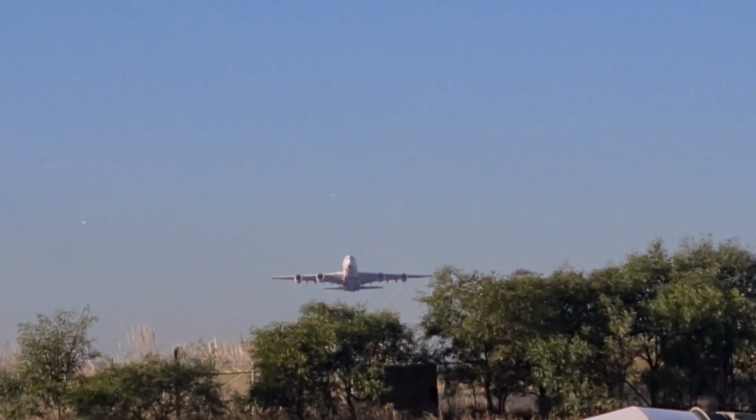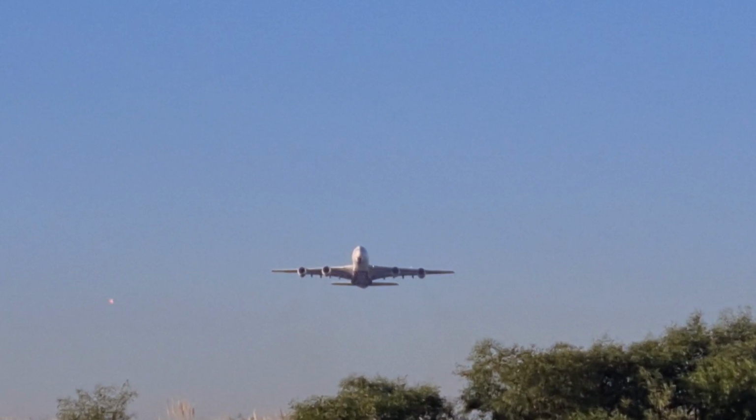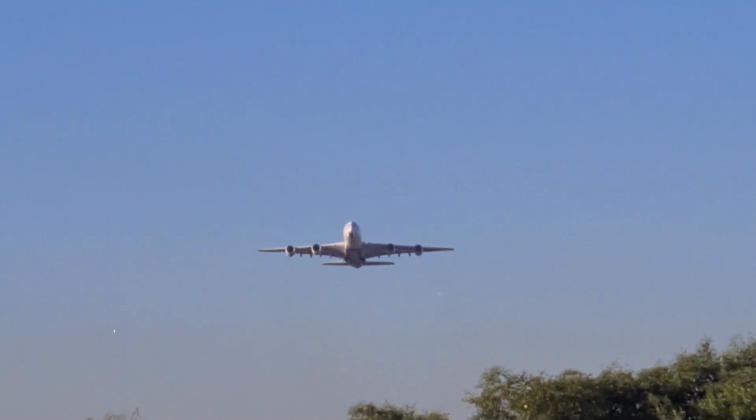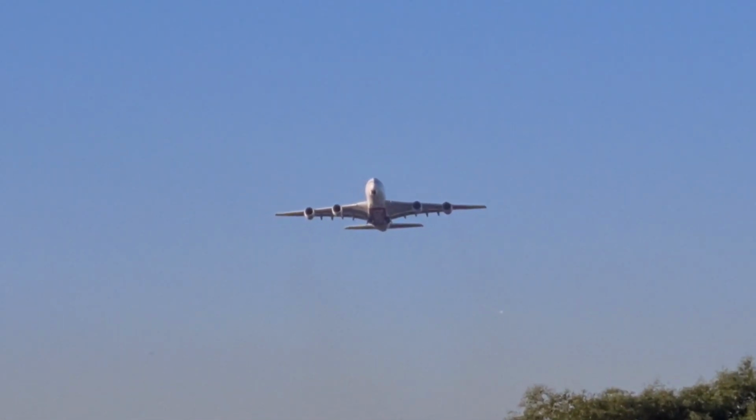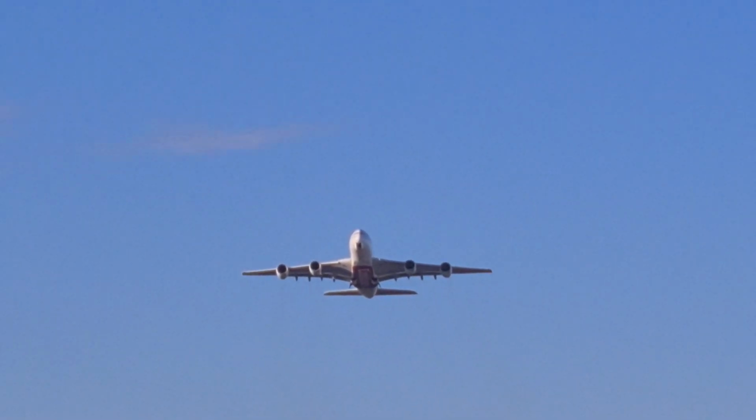Well, folks, no introduction needed with the next one. Emirates A380-800, Sydney Christchurch. Volume up, folks. Turn it up now, because here she comes.